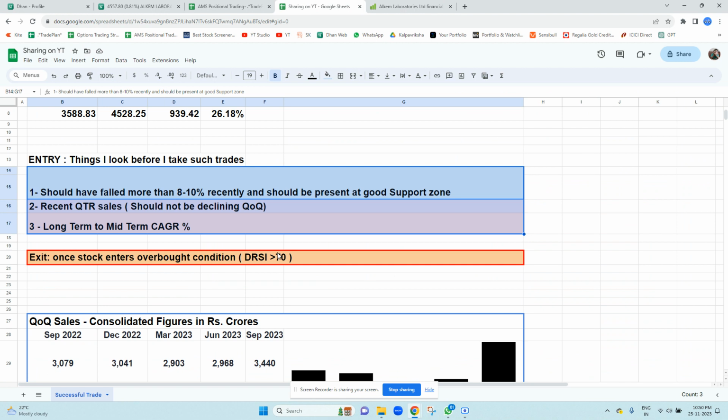When and how much percentage, that is not in our hands. We have to give some time to the market, and let's wait for some time. It could take months, but wait. The market will reward us the way it wants to reward us. In this case, it rewarded me around 26% in 79 days. It's a pretty good return.